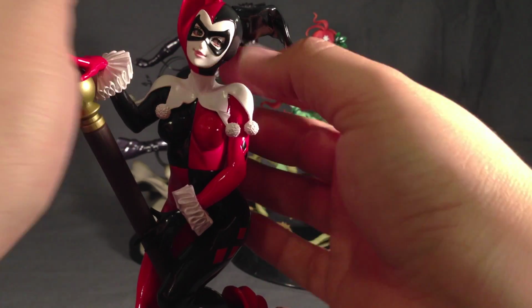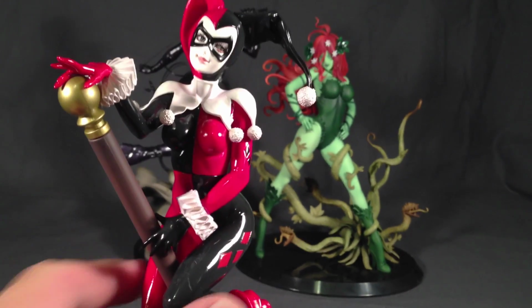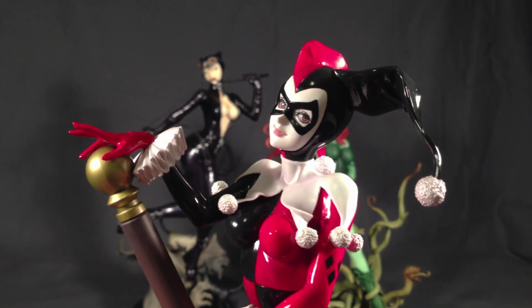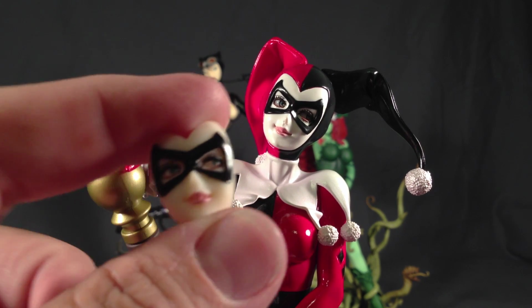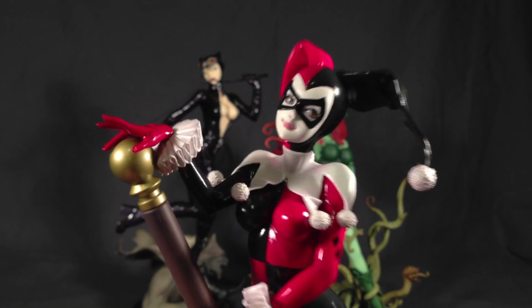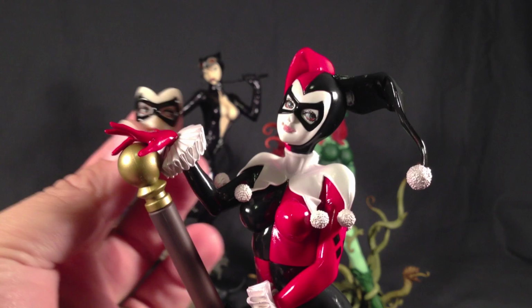Just gotta get it set just right. There it is. So the white face looks good too. I dig it. So, I don't know which one I'm going to keep on her. I don't know, man. It's a toss-up. I kind of wish that there was one I liked more than the other.